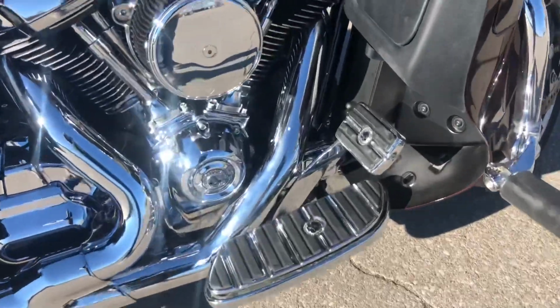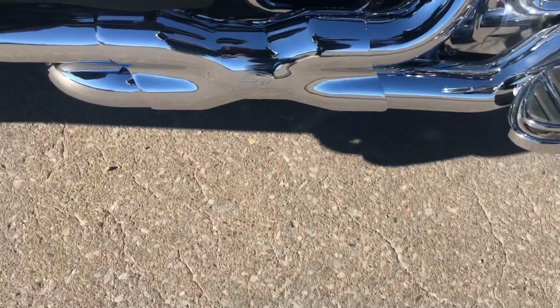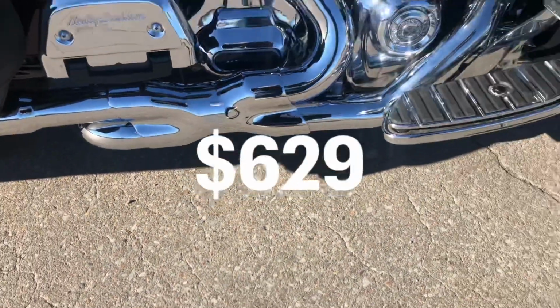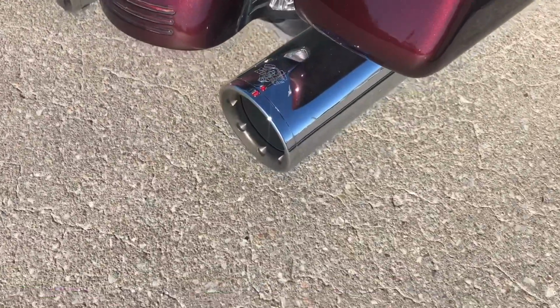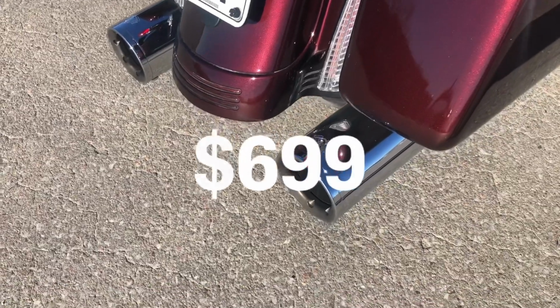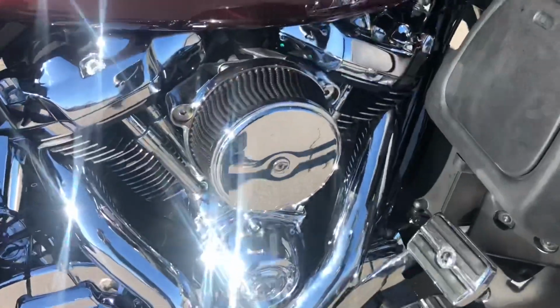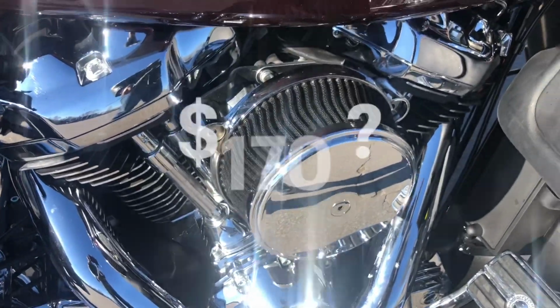Okay, headers. Got the Vance & Hines power duals, $629. Of course, I got the Vance & Hines 4.5-inch high output mufflers. Those were $699. Arlen-Ness Big Sucker air intake. I think that cost me $170.